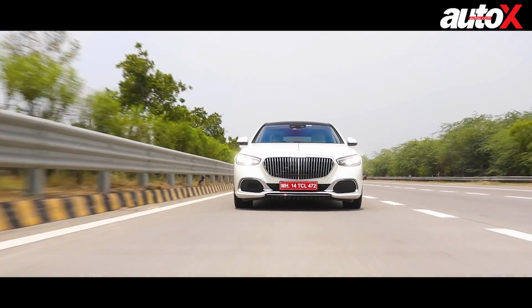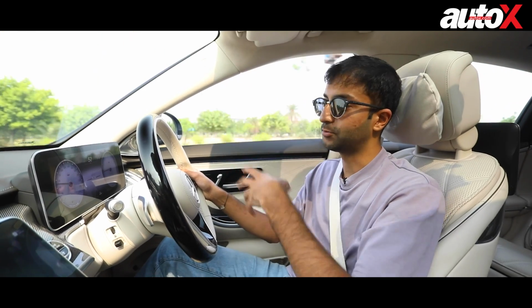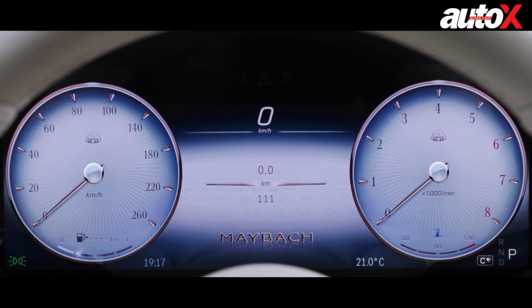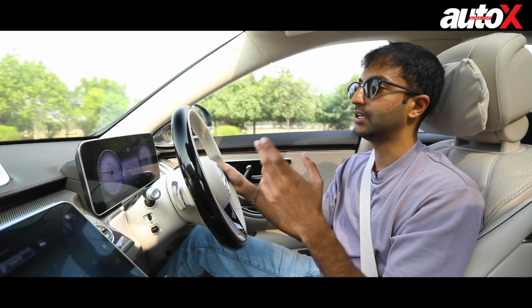Actually, I have put it in sport mode. Sport mode obviously brings up sharper responses and it responds to your brake pedal a little bit more. But the best way to drive this car is in Maybach mode. Just leave it in Maybach mode and it's fantastically easy to drive.